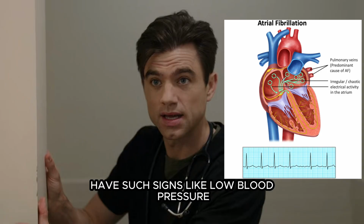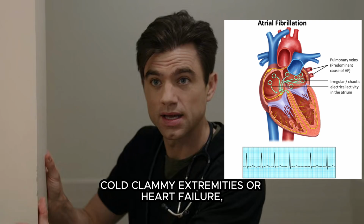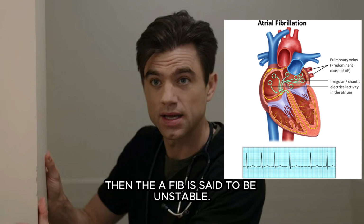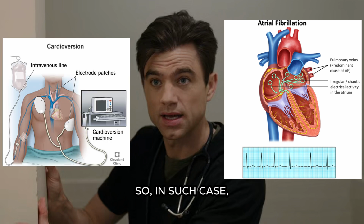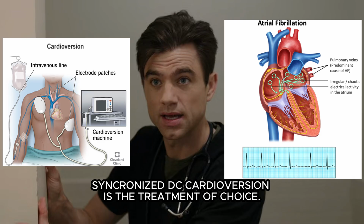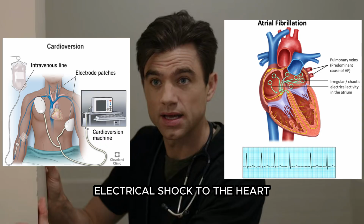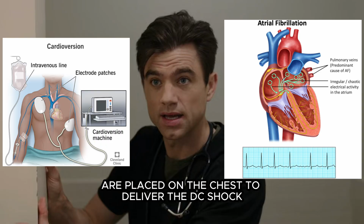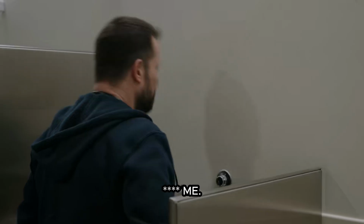But if the patient does have such signs like low blood pressure with systolic BP less than 90, or signs of shock like cold, clammy extremities or heart failure, then the AFib is said to be unstable. Here, rapid cardioversion is required. So in such case, synchronized DC cardioversion is the treatment of choice. It simply involves delivering a controlled electrical shock to the heart using a defibrillator. Electrodes or sticky pads are placed on the chest to deliver the DC shock, which is timed to coincide with the heart's electrical activity, hence called synchronized.